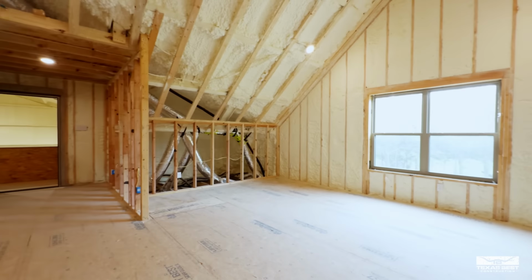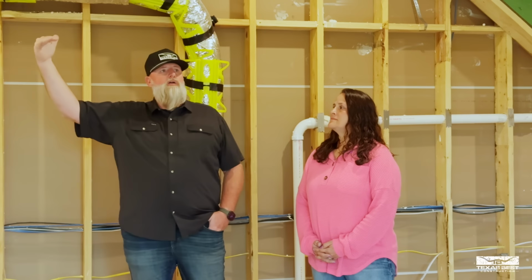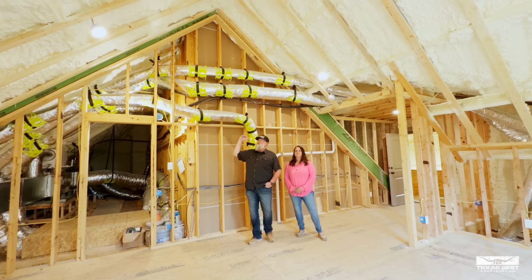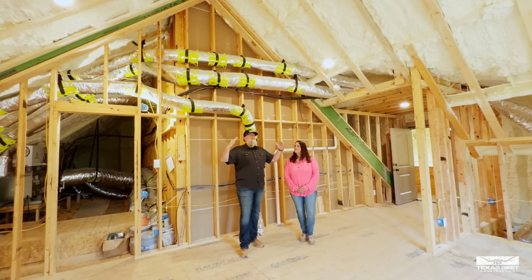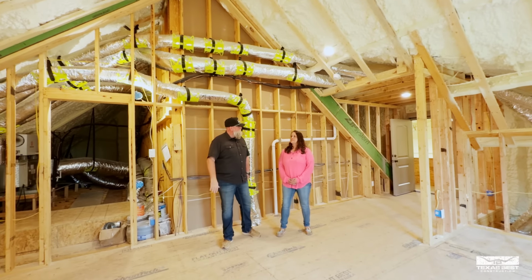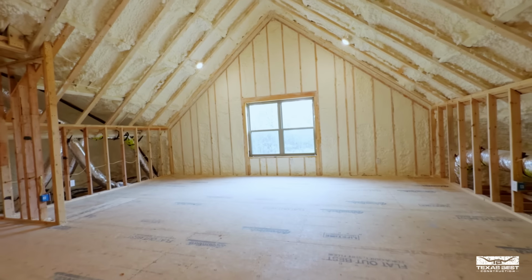There are a couple different options that you could do. Number one, you could have a flat ceiling in here and you could get a lot of this ducting and stuff across that. But we were able to maintain this vault, which makes it really nice for this. Yeah, it's huge. This little bonus area.